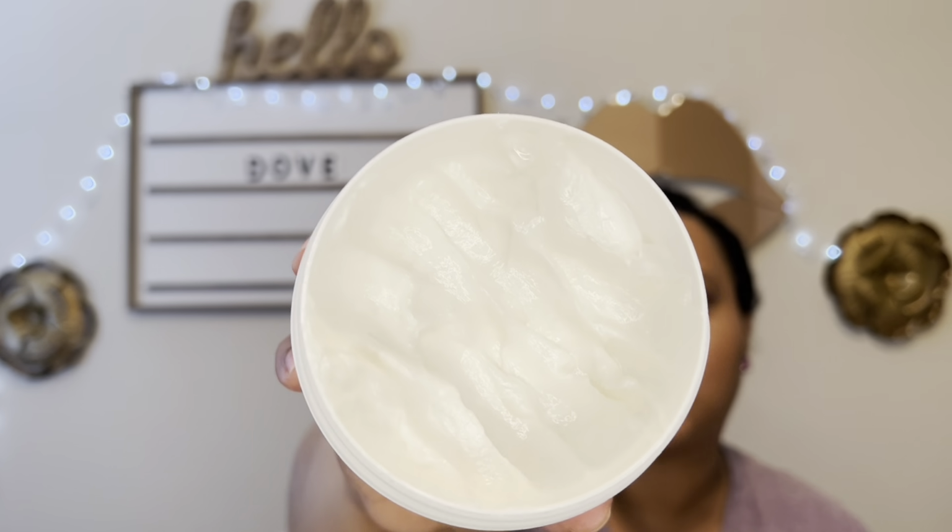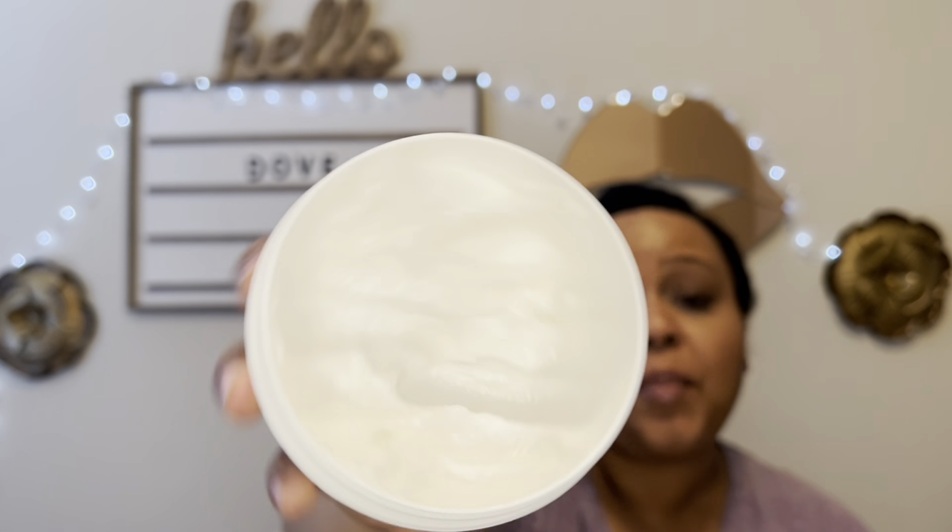Oh my goodness, it smells divine. So let me show you how it looks. So it does look like a body butter. I remember in that video, I was like, what the heck? Why did Dove switch it up and just make this an in-shower body butter? Why does it have to be a pre-cleanse? And I was thinking, this is not going to do nothing. That's what I was thinking. I had zero hope that this was going to work as a pre-cleanse.